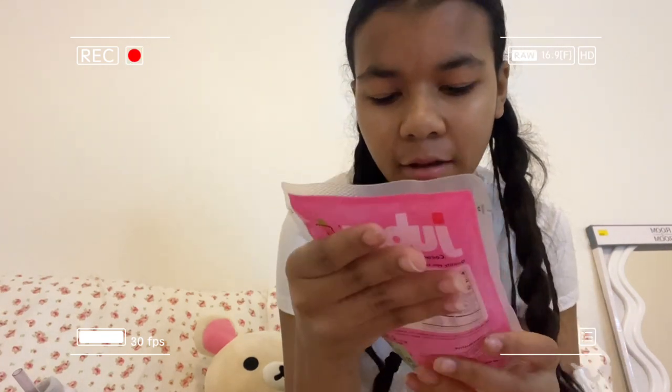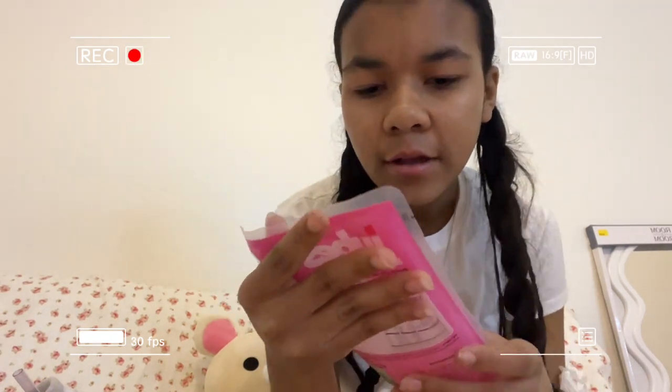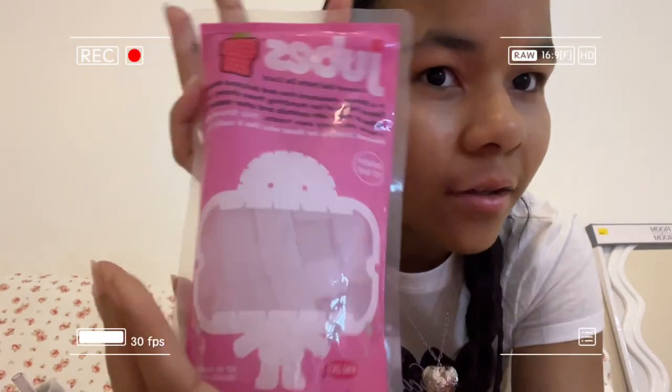And I got this. It's this jupe cube, I don't know, but I really wanted to put it on my drinks, maybe for some future YouTube videos. And yeah, I don't know, it just looks really good.